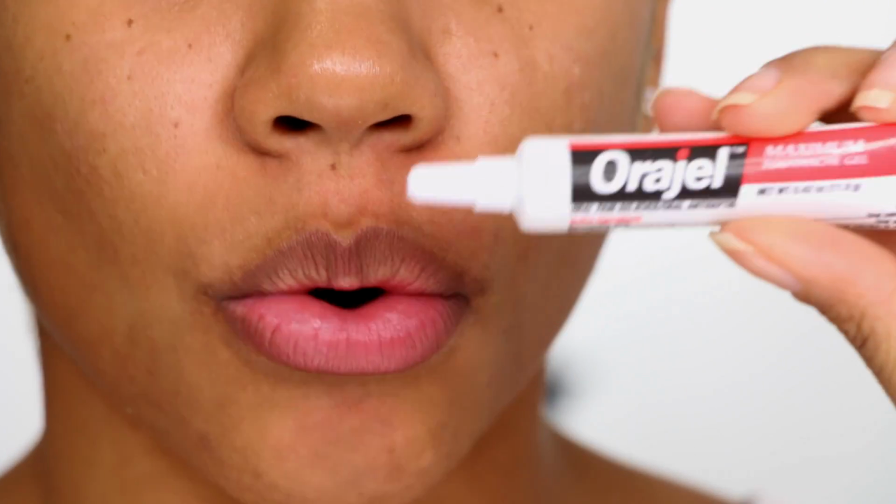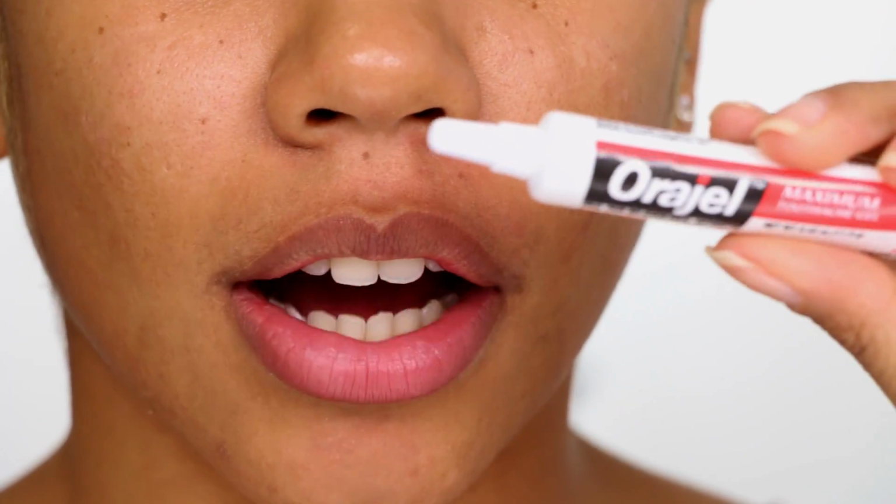Something that has been helping me is Orajel. I use Orajel all the time on my gum, and it has been awesome. If you don't know what Orajel is, it's basically a gum numbing cream. If you have your wisdom teeth coming in, or a pain in your tooth, you can put the Orajel on your gums and it'll basically numb it.